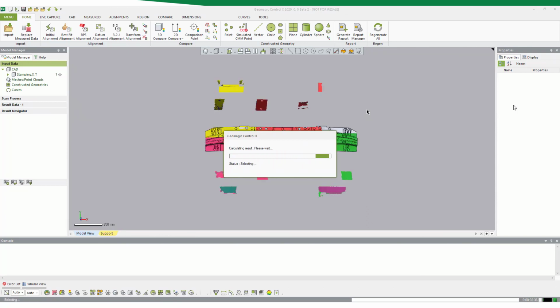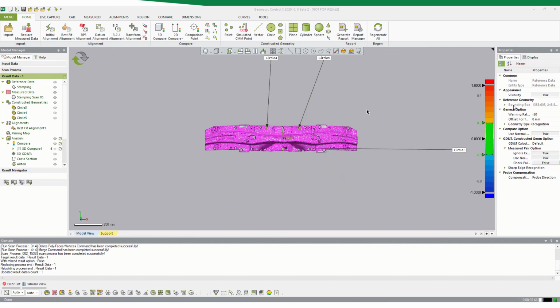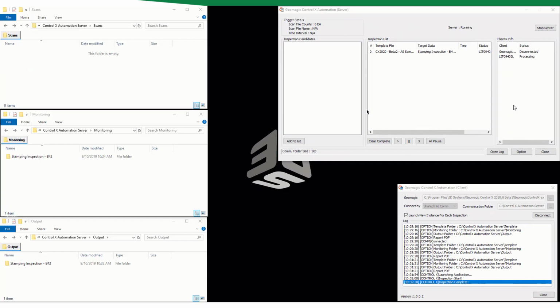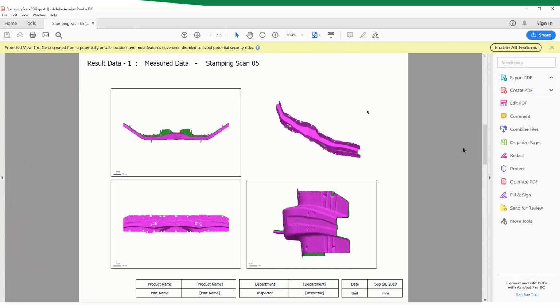So now Control X is going to go in and automatically run a pre-planned inspection on those 6 files. So you can see here, it went ahead and measured this sheet metal part. And then on the output side, you can see that there's now a folder in there with my stamping inspection. And now I have a PDF report representing that inspection of the sheet metal part.